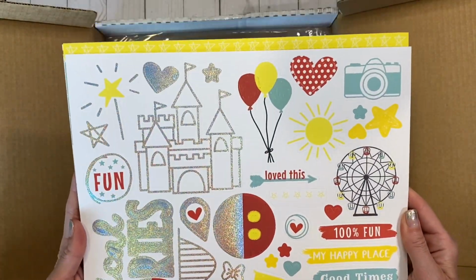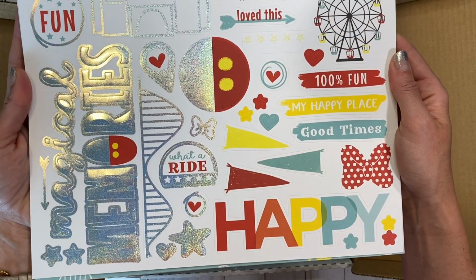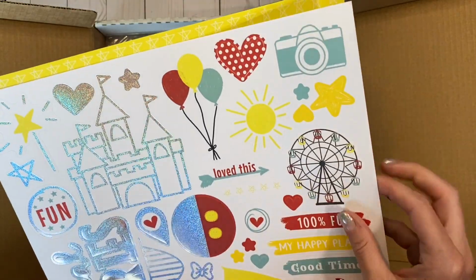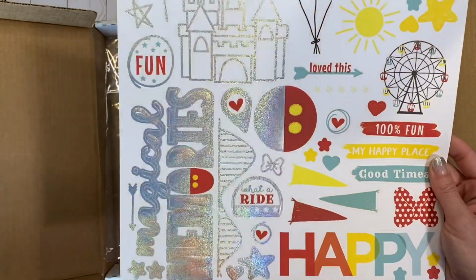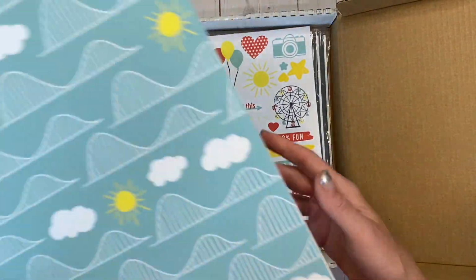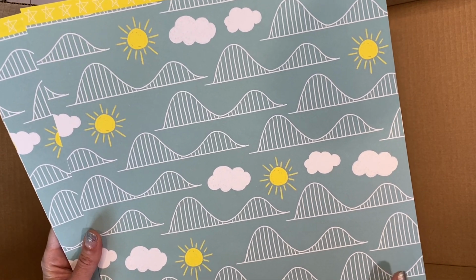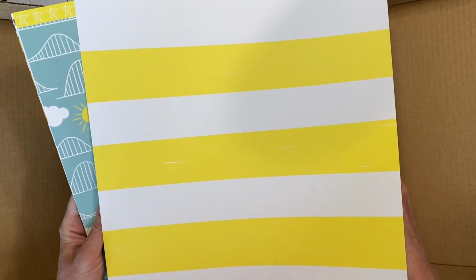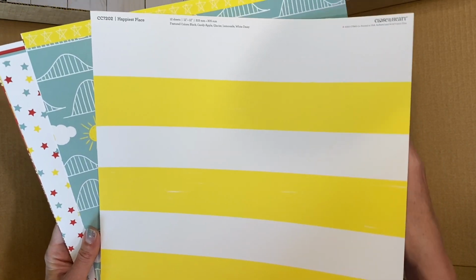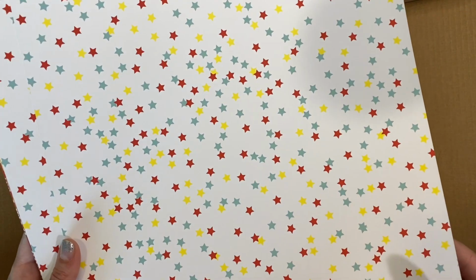So this is called Happiest Place, and so it's designed to be able to use with your Disney photos. But when we look at the paper pack, you'll see you don't have to use Disney. And some of these don't have to be Disney as well. You can use them for other things. So here's a roller coaster, which can be used for any roller coaster. And you can also cut out the clouds and suns if you want. That would be fun. And look at this fun yellow and white stripe on the other side. That definitely does not have to be Disney. But of course, if you are a Disney fan, this is perfect for you.